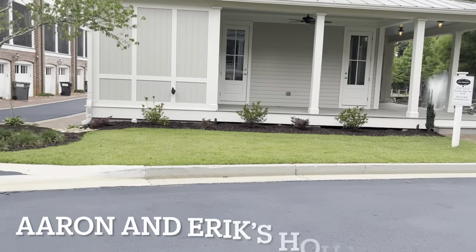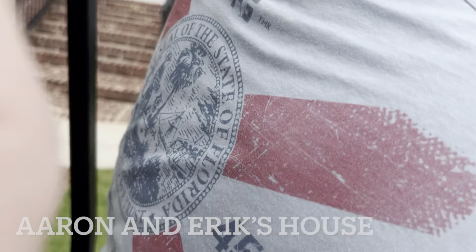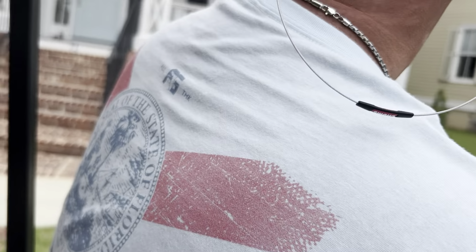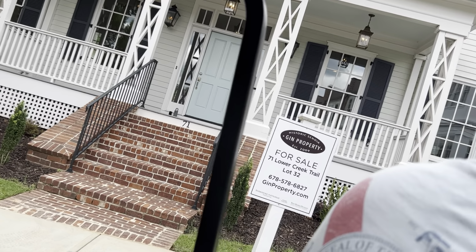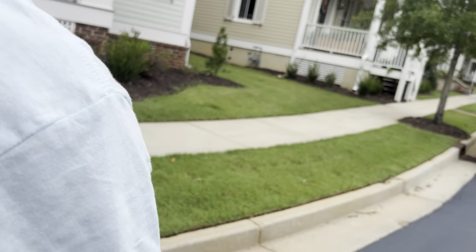Okay? This is Aaron and Eric's house in the show. It is for sale today. And remember, if you get this house, the garage was actually where Daryl received his motorcycle from them as a gift. Yeah. So this is actually their house. That's around the back side? Around the back side, yes sir. I'm not allowed to go to the back house, but yeah. Around the back side of the house.